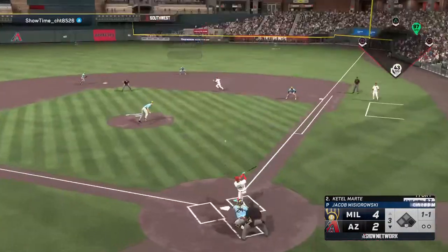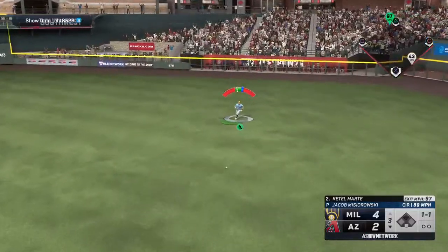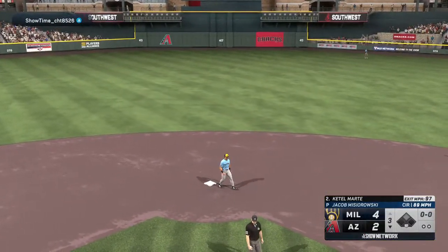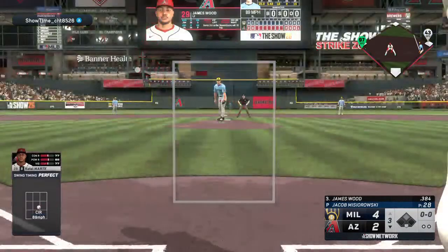Runner on the go. That's a base hit. Lead runner around second. And now runners at the corners. Nobody out. Two consecutive base hits for these guys here.